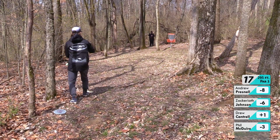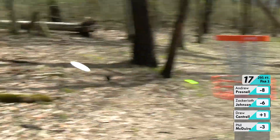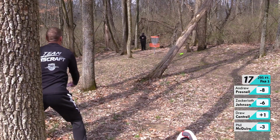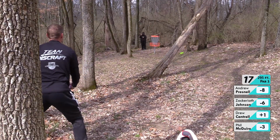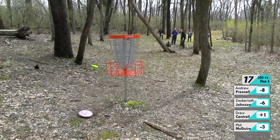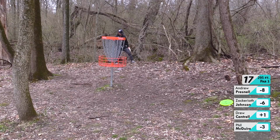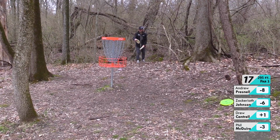Let's see if we can get a little filthy stepper here. Just a little too much want. Yeah, just pushes a little high right. Yeah, Prez got to the backside of these trees, which is good. Has about a 55-footer, 50-footer. Yep. Just a little low again. A little low. I mean, he's 8 down. Yeah, and he's missed 5 birdie putts? I mean, yeah. The dude is just throwing the disc so well.